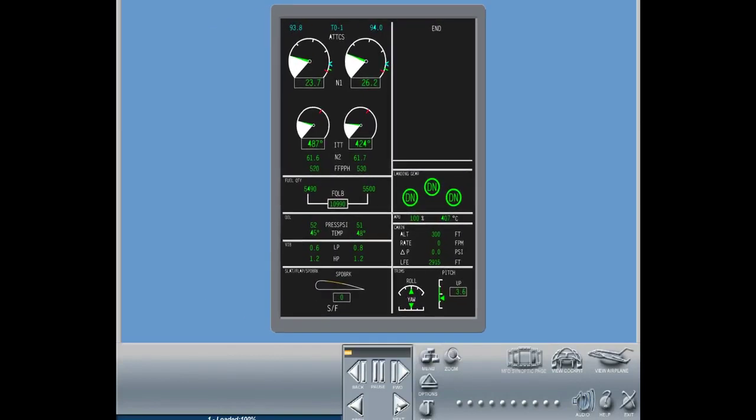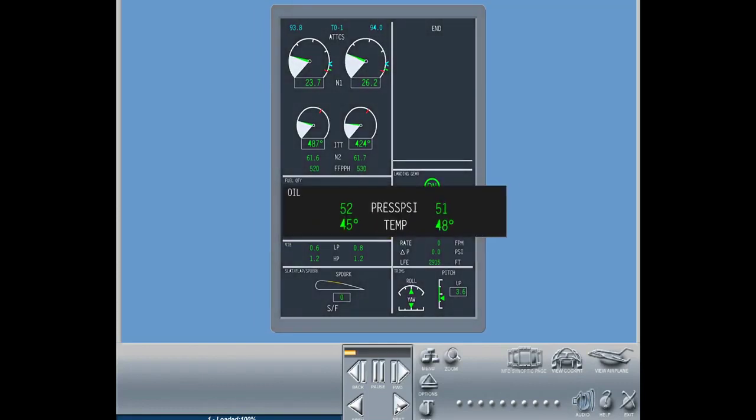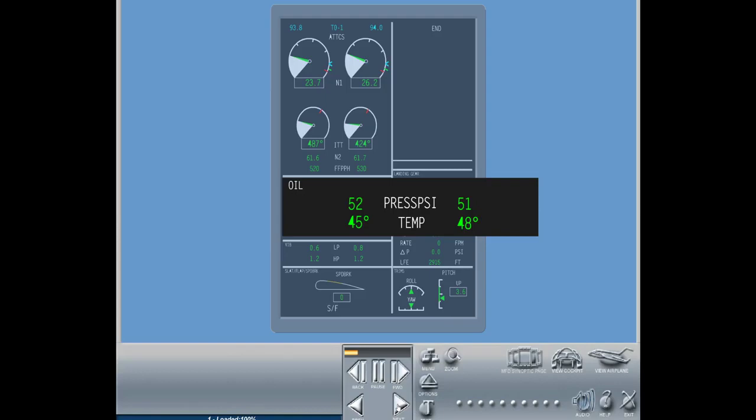The ICAS indicates the engine oil pressure and the oil temperature. The engine oil pressure readout is displayed in pounds per square inch for each engine. Indication is green in normal operation, amber when operating in the cautionary range, and red when operating limits are exceeded. The engine oil temperature readout is in degrees Celsius for each engine. Indication is green in normal operation and amber when operating in the cautionary range.